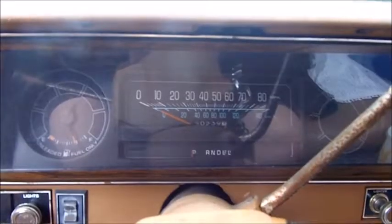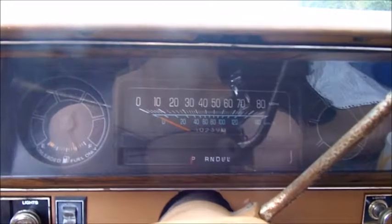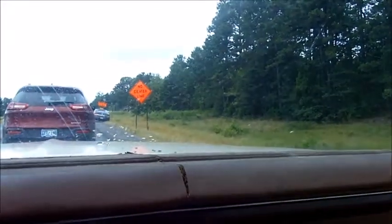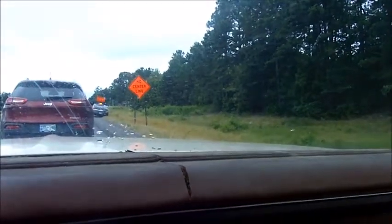Now this could be interesting. I'm only like 35 miles from where I'm supposed to be. But, of course, construction. Construction and the car seems to be overheating. Joy.